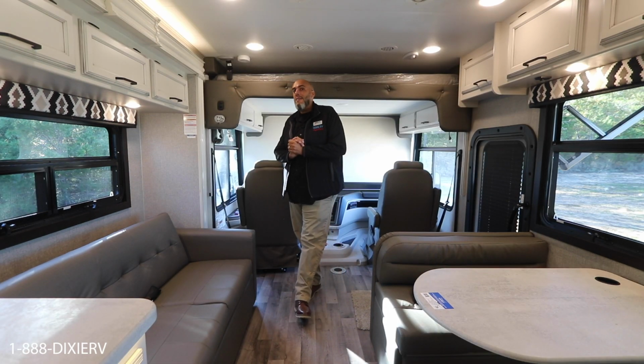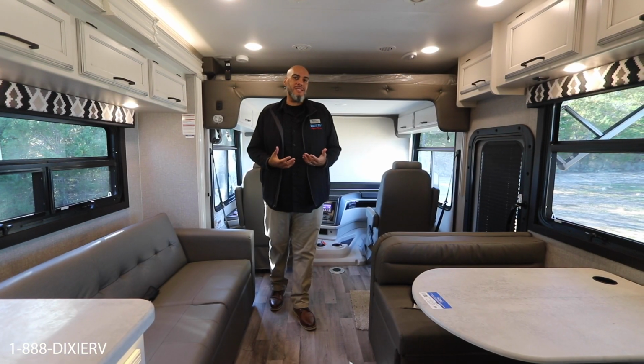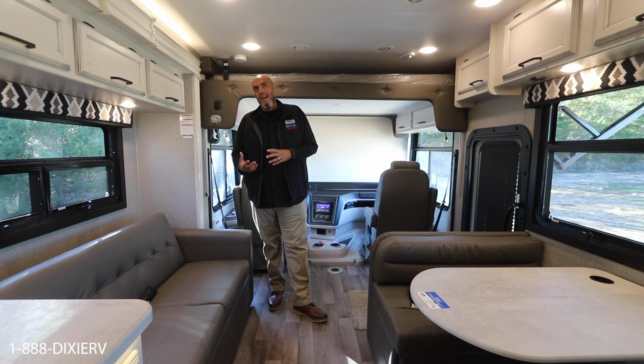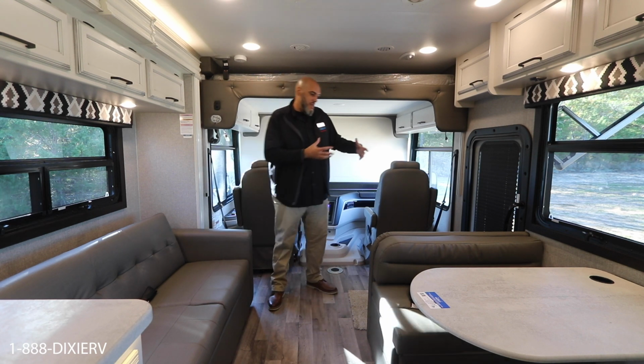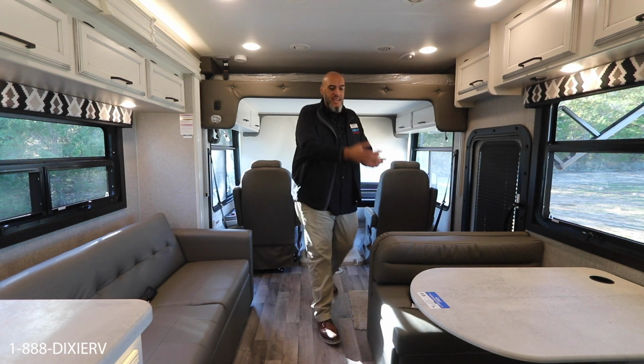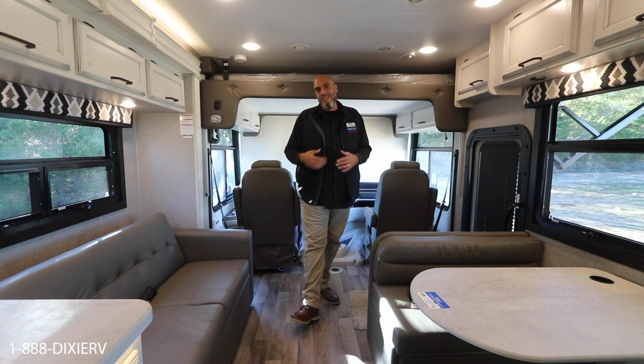This coach is going to have 2 air conditioner units. Even though it's a 4,000 watt generator, you still can run both ACs. It has an energy management system, and they're both 11K. They're all ducted throughout the system, so that way it's not going to be 68 degrees here while it's 80 degrees in the booth and 75 degrees here. It'll be evenly cooled throughout the coach, which is nice.